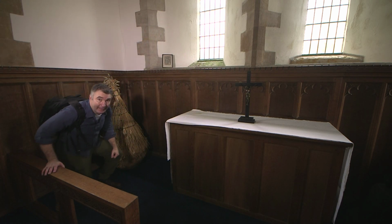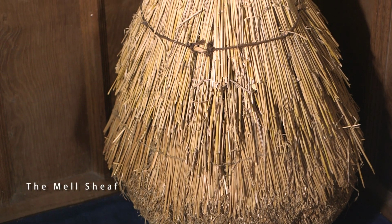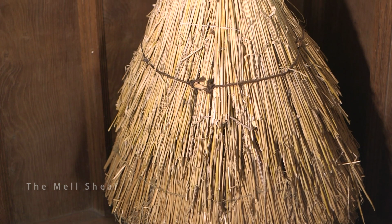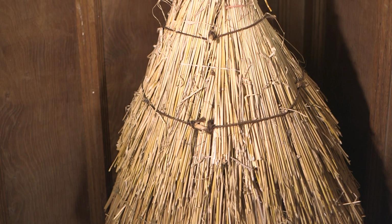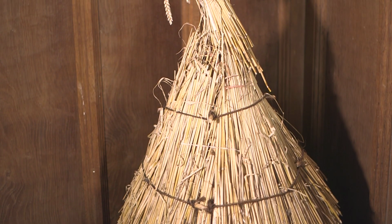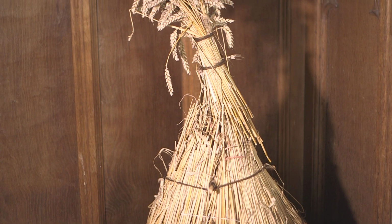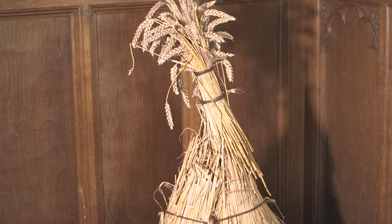Now, also in St Thomas's Chapel, there's this corn sheaf in the corner here. Now, Kilburn is pretty well known locally for retaining a lot of its old folkloric customs and traditions. Every July there's the grand feast here in the village where they have games and sports throughout the day, finishing up with a cask of ale in the pub.